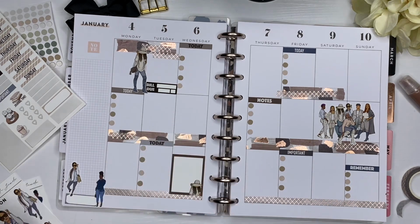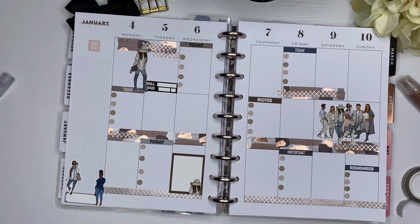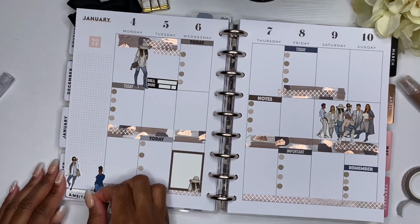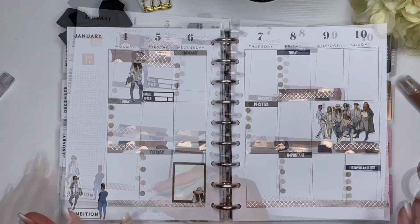I think that's cute. I like that. I think we're gonna put this word down here, ambition, because I'm here for that. Keep looking at that all week.